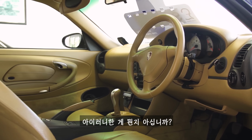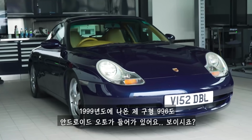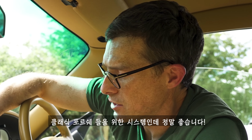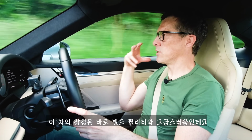The ironic thing is this, look, I've got Android Auto in my old 1999 model year 996. Look, here it is, in all its glory. To be fair, this is an accessory you can now get from Porsche, which fits classic Porsches. It's really, really cool. Another thing about this car is that it feels really well made and super luxurious.